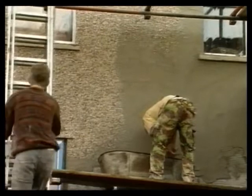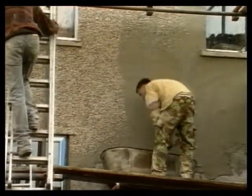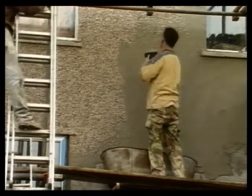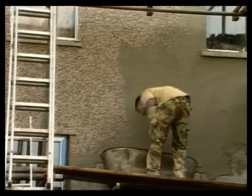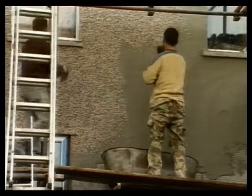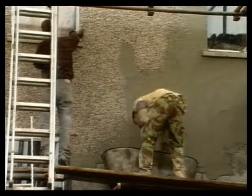In pebble dash, the aggregate is thrown onto the wet top coat. A chemical waterproofer added to the undercoat reduces its suction. This slows the set of the top coat and gives sufficient time to apply the pebble dash finish. Once the aggregate has been applied, it should be lightly tamped with a wooden trowel to ensure a good bond.